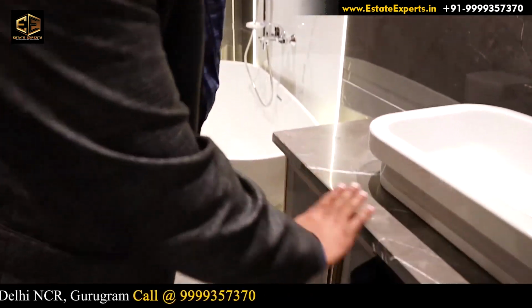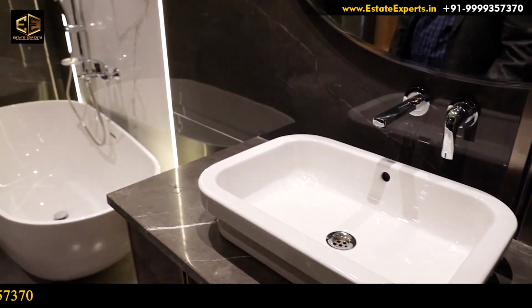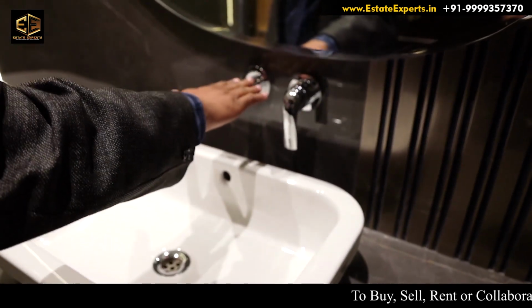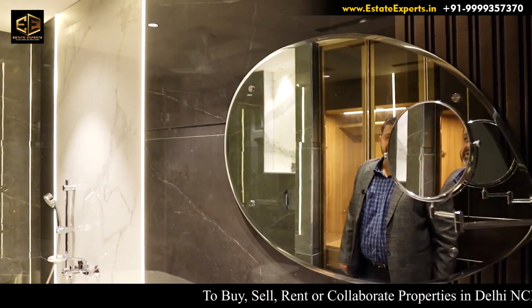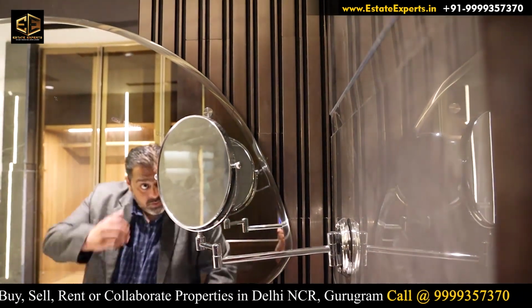You've got the Italian stone on the countertop. You've got the wash basin, the sanitary ware. This is the vanity, and all the electrical and plumbing fittings are by Grohe. This is a beautiful oval shape mirror which is given to you. A small one out here so that you can see yourself. And this is movable. I might want to set my hair for the time being.